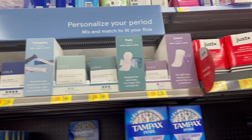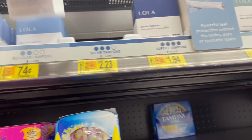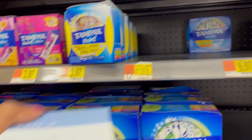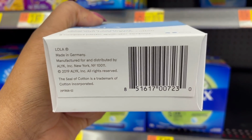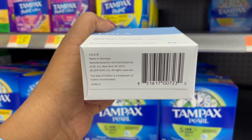Check your store. Your store could be cheaper. As always, Walmart clearance varies store by store. Let me give you some barcodes. Walmart clearance varies store by store. So go ahead and scan this UPC using the Walmart app and see if it's on sale in your store.